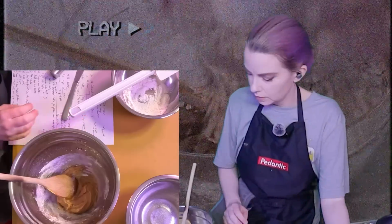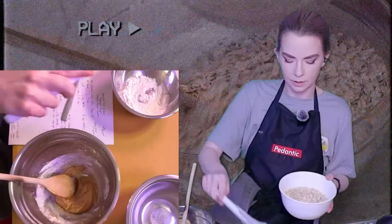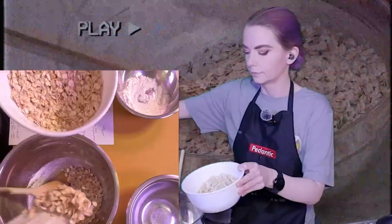I can read my writing. Altogether, it's supposed to be 3 cups of oats, so this is half that, and it weighed 140 grams. So I just need to add 70.